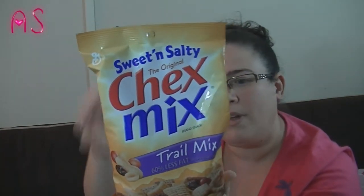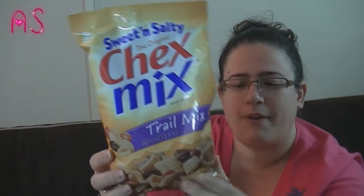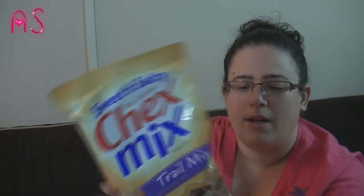And this is the trail mix. And this one is 60% less fat. And expiration on these are the 31st of July of next year. So I thought that was pretty cool. It's a good snack to have. This one is seven servings per container and a half a cup. I mean, that's just a little snack just to hit the spot of hunger, I guess. Let me see. And this one has eight servings. And they're the same size. Oh, one's larger than the other. I don't know. You figure it out.